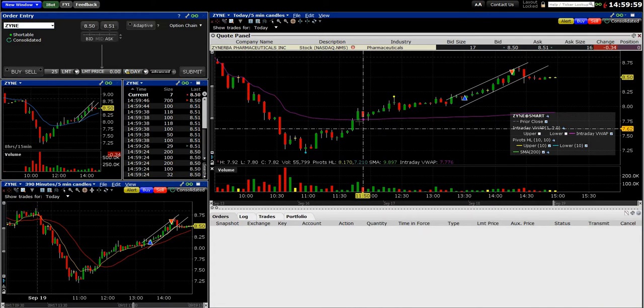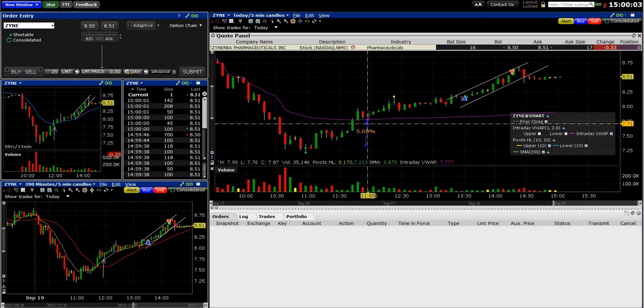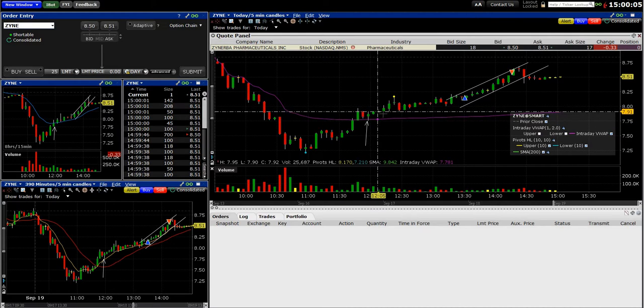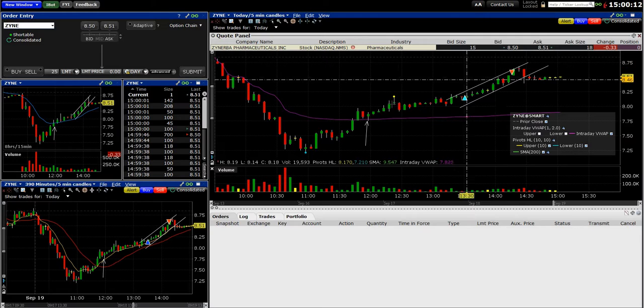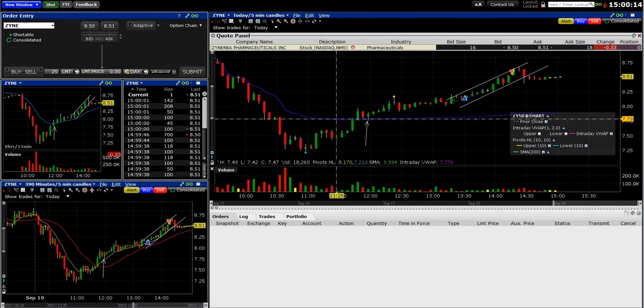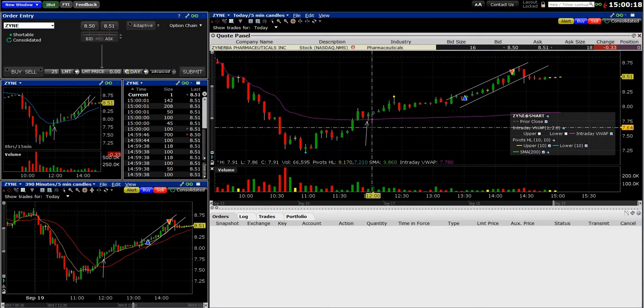A lot of people probably got in right about here once they saw that it was holding VWAP, and that would have been a great move. You get in around 790 before it breaks 8 and ride it all the way up to about 867. Pretty decent move if you got that. But I just looked for this little channel right here, and that's all I needed.